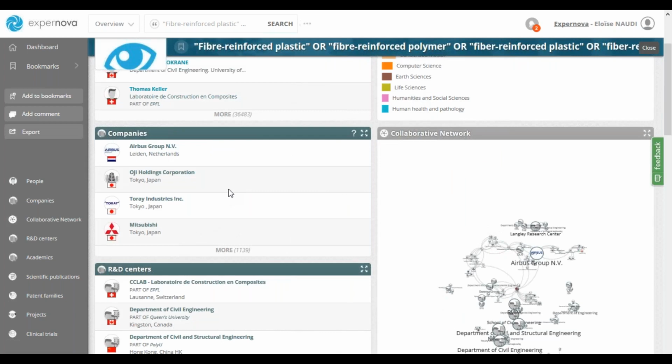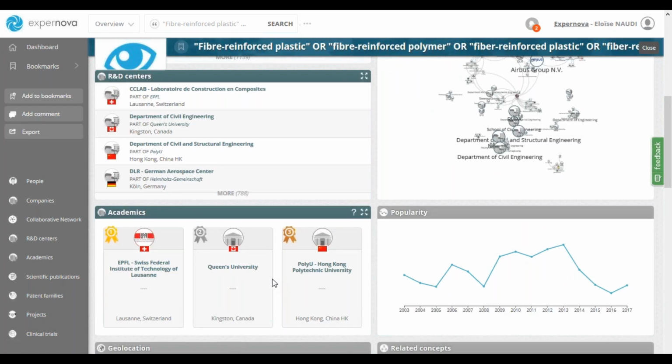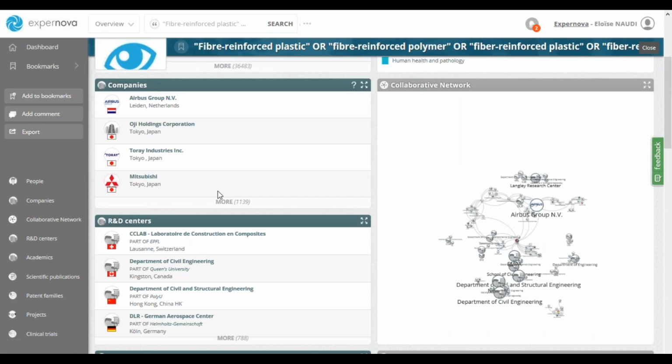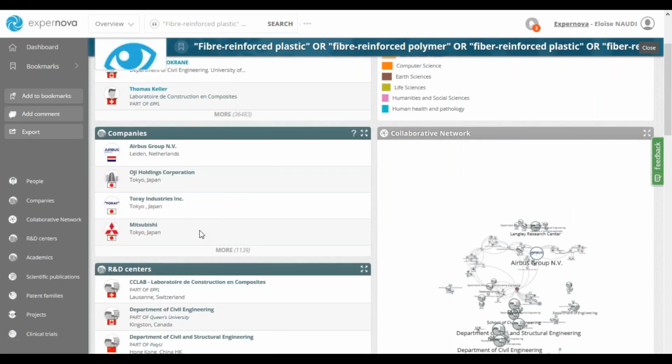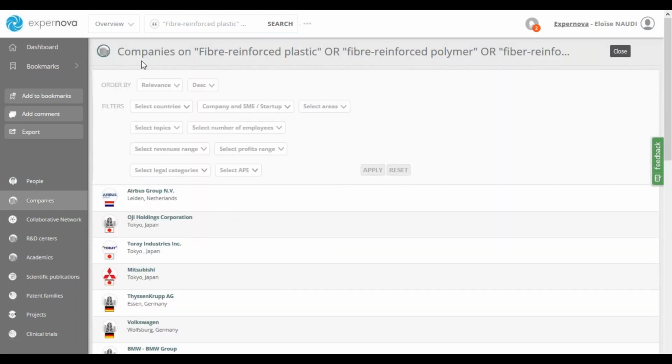Organizations have been classified per type: company, so all the industrial organizations, R&D labs, and academics. Let's go to the company. All the things I will show you on the company, you can do exactly the same for the R&D labs and the academics. You can access the list of companies by clicking on More. This is a list of the companies that Expernova has identified and which work on fiber reinforced plastic.